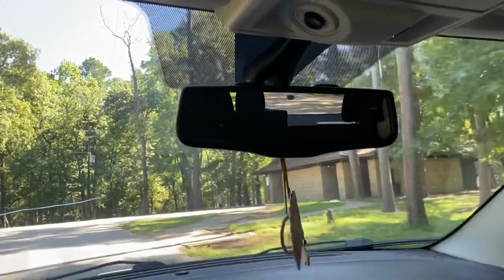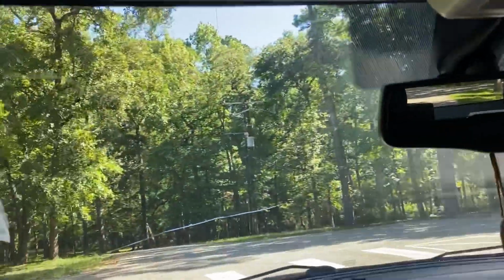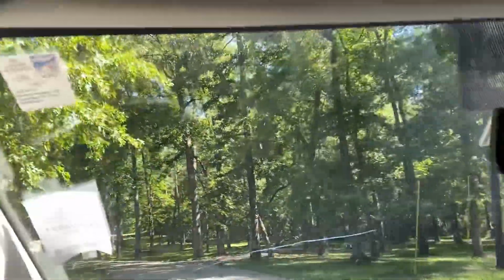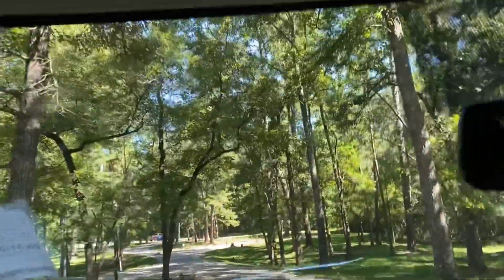This is a really big park. Yep, this is nice. I didn't know they had shelters. I didn't either. One less thing to have to pack in and out is a tent if they've got shelters.